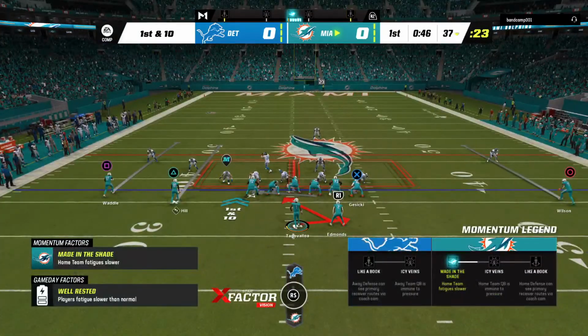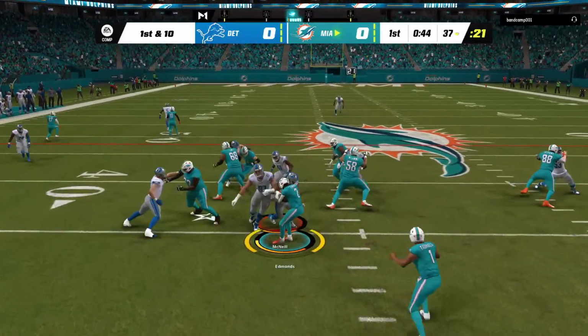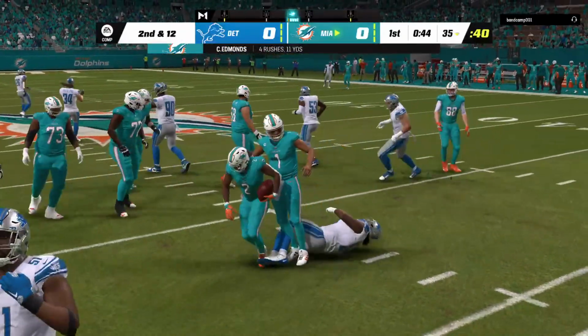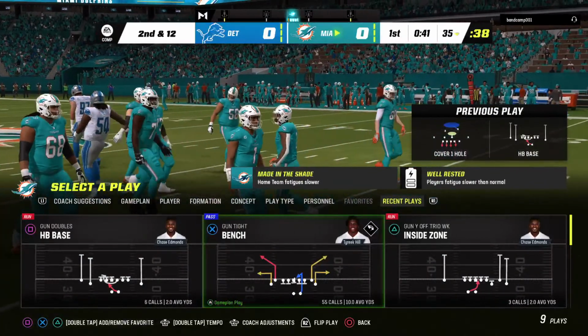The Dolphins at the line ready for their next drive. Ready? They'll start on the ground with Edmonds. And that play is blown up, losing yardage back at the 35. 2 yards the loss, 2nd and 12.